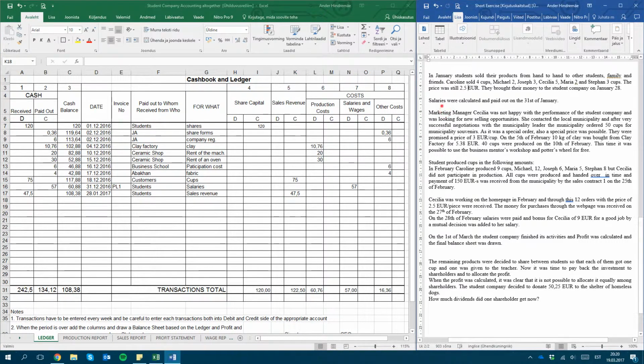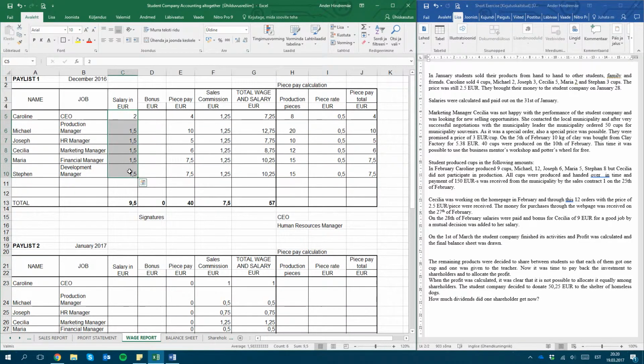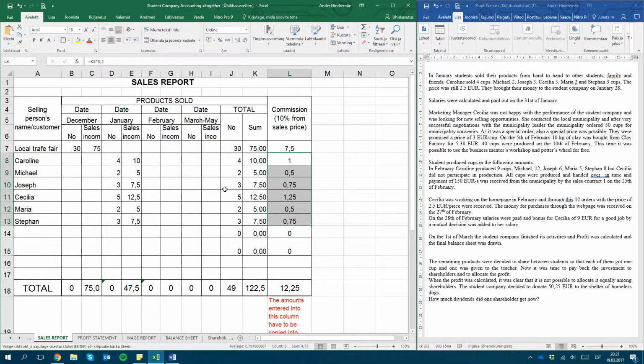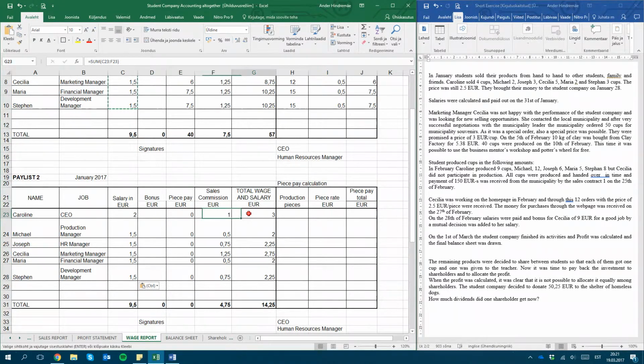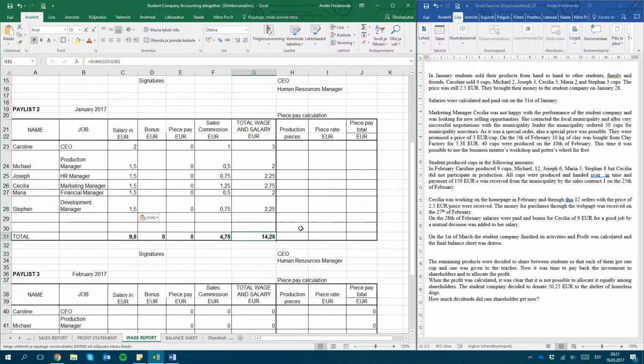Good. And then they already paid out the salaries. So really a hassle-free month for the company. They didn't do much, only, let's say, sold the products and paid out their salaries. Wage report: let's first of all copy the base salaries, because these didn't change. No one got a bonus this month. Production salary, as they didn't produce anything, is 0 for the month. And sales commission is automatically taken from the sales report, which was sales income times 0.5, which accounts for 10% of the sales value. This is automatically over here already. And finally, everyone got their total wage. A lot smaller wages than the previous month, but still something. And altogether €14.25 expense for the company, which goes to the ledger.